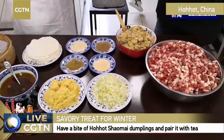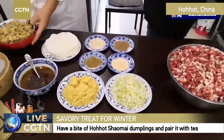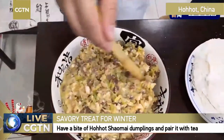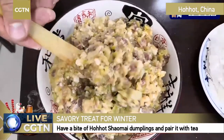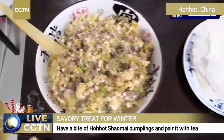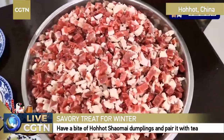And I can see this is the lamb. These are some of the seasonings in it. This is the stuffing that you have fully prepared. Let me show you all the ingredients that Xiaomai dumpling uses, put here on the table.